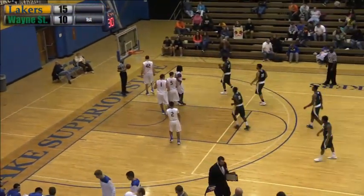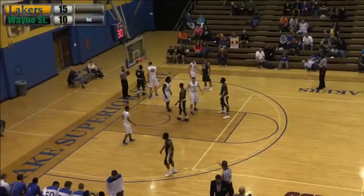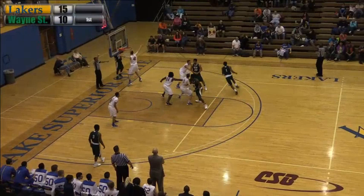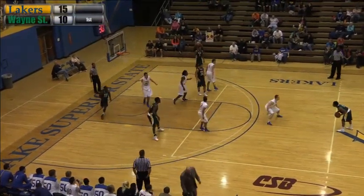And welcome back to Laker Basketball coming out of media timeout. 9:44 to go here in this first half. Lakers holding on to the 5-point lead, 15-10. Warriors inbound pass from their offensive baseline. Trying to get it in. They'll finally go all the way top of the key. They had to get it out to Ronald Booth.